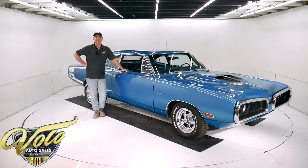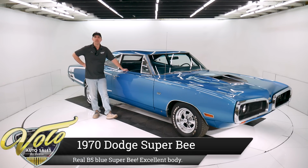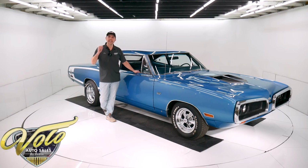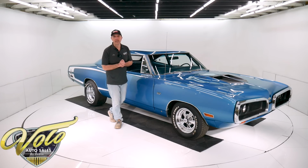We've got a 1970 Dodge Super Bee right here, B5 Blue, 383 with an automatic. This is a clean, solid, good-looking, good-running car, and it's not going to cost you a fortune. We've been selling Roadrunners and Super Bees for 50% more than I'm asking for this one, so here's your chance to get into a good-looking, clean car without spending a fortune.